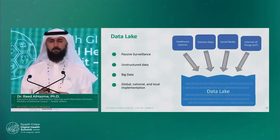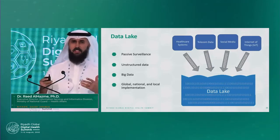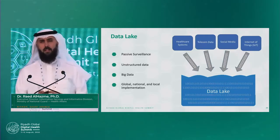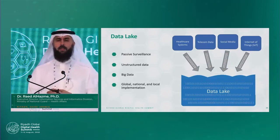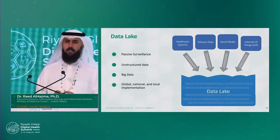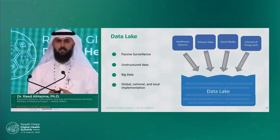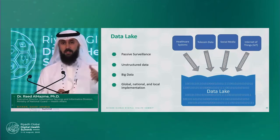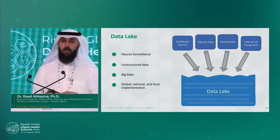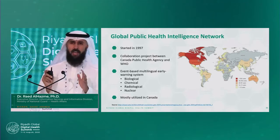It's a big question. Another very promising technology is based on big data. It's data lakes where you capture all kinds of data, and then you crunch the data and predict pandemics and also identify the status of a maybe ongoing pandemic situation. It could be implemented at a global, national, or local level. There are a couple of programs I have to highlight, actually.